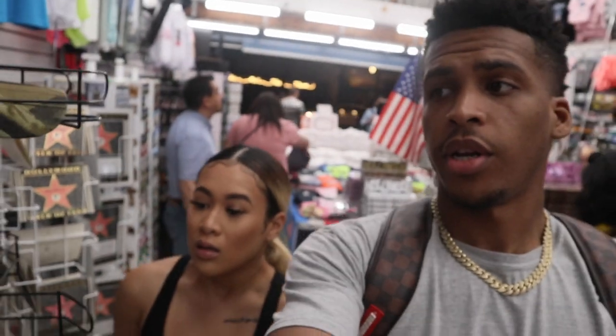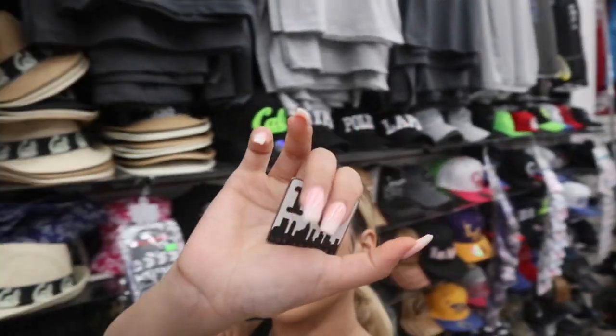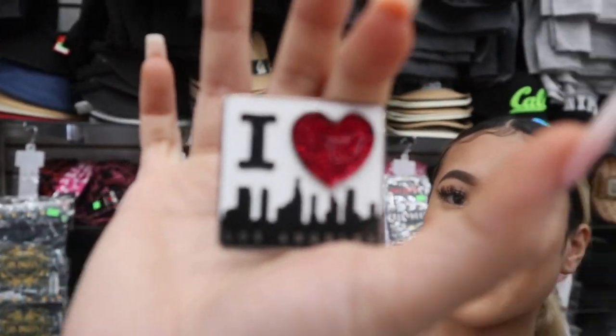Yeah, so right now we're in the souvenir store. It's a lot warmer in here. Grabbing some souvenirs. I got a magnet. Which one did you get? You can put that on the fridge. Got me a jacket. Finally got the hoodie.